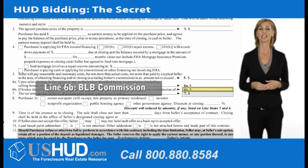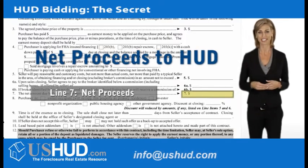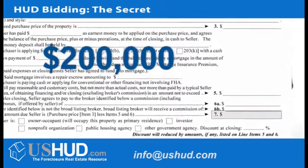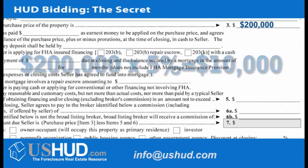Line 6B is the commission paid to the listing agent or the broad listing broker, again paid by HUD. Line number 7 is all HUD really cares about because line number 7 is the net proceeds to HUD. So in our example of a $200,000 offer, $200,000 goes on line 3.